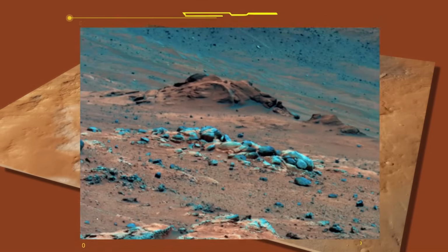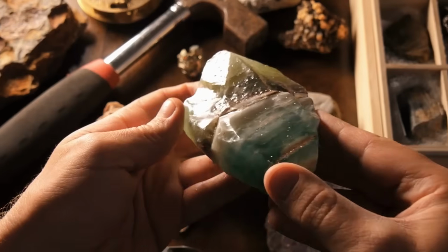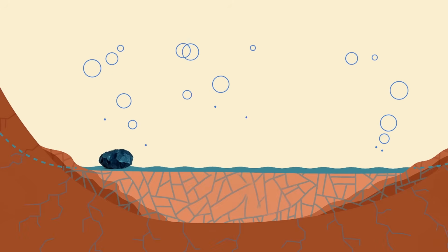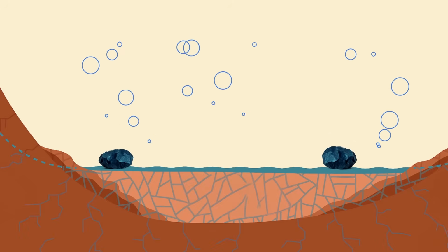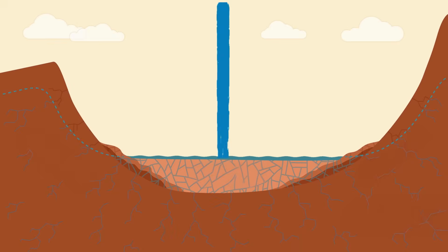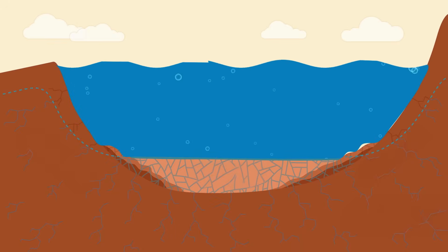It found carbonates, stuff that can tell us all about the ancient Martian climate. They are minerals that form when carbon dioxide, or CO2, dissolves in water, which means that, to create them, you need two things: a nice thick atmosphere and liquid water.